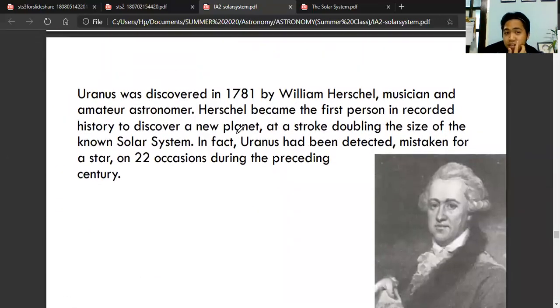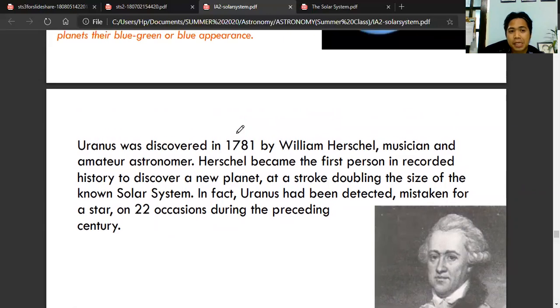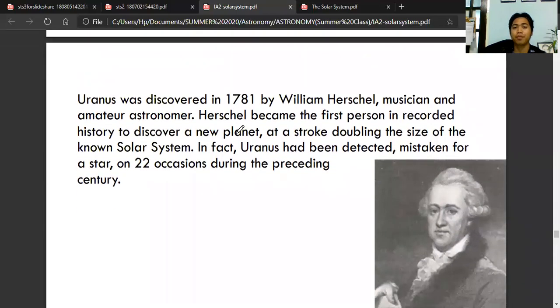Uranus was discovered in 1781 by William Herschel, musician and amateur astronomer. Herschel became the first person in recorded history to discover a new planet, at a stroke doubling the size of the known solar system. In fact, Uranus had been detected and mistaken for a star on 22 occasions during the preceding century. But William Herschel is the only person who discovered it.